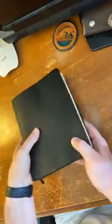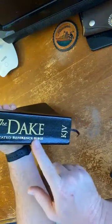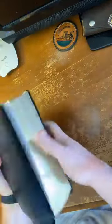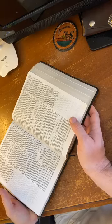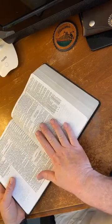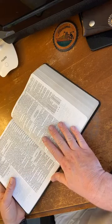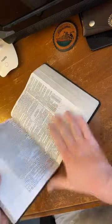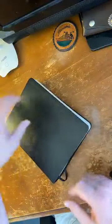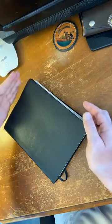So yeah, that's Pastor Scott just giving you a quick review of the Dake Annotated Reference Bible, King James Version, regular print. They do have a large print. I believe this is probably 8.5 or less, and then I believe the large print version of this is maybe 10 points or more, something like that, and it would be a lot bigger. I've seen the reviews on that. This one is here. The large print comes out to about here and about here.